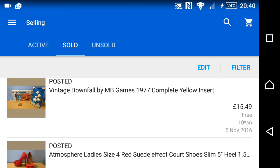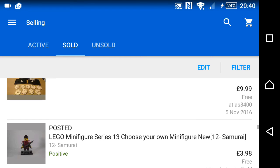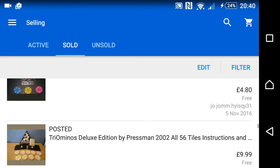There we go. The second Downfall, $17.49. This was a bit cheaper than the other one because it had some pen marks all over the back of the box, and I had to print some instructions for it. Another minifig, so they're just slowly ticking over. Trinamos, again a 14p board game, managed to get £10 for that, so quite happy with that.